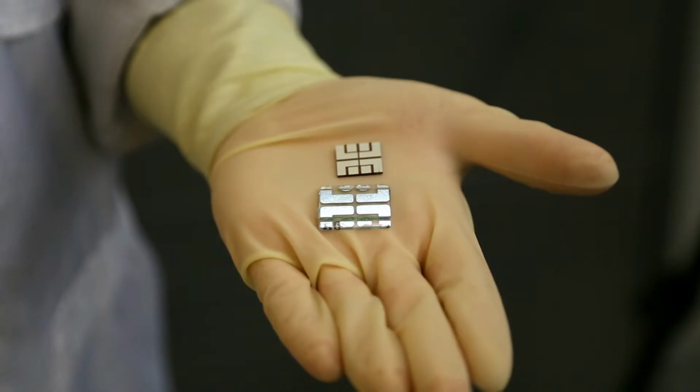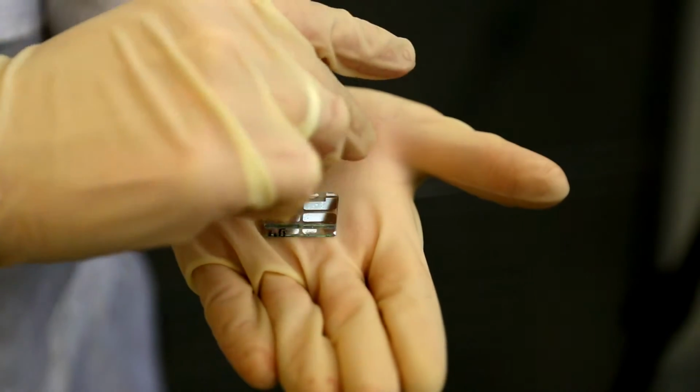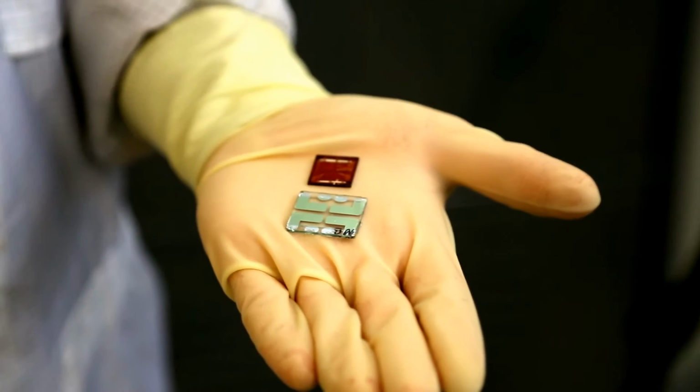The aim is to print not only the active layers, that is to say the light-absorbing layers, but also the electrodes. And as a matter of fact, we also want to try to engineer the organic solar cells to be semi-transparent, so that they can be integrated into windows. Until we get this far, however, there are some more challenges to overcome.